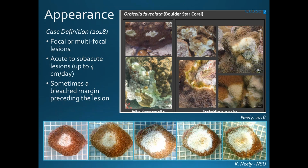So to start out, stony coral tissue loss disease is characterized by focal or multifocal lesions. Those are characterized as acute or subacute with a spread of up to 4 centimeters per day. And in some species, there's frequently a bleached margin that precedes that lesion. So the image on the top right there is an example from the stony coral tissue loss identification guide, which is also available on the AGRRA website, which can help show the ways that this disease can appear upon different species.